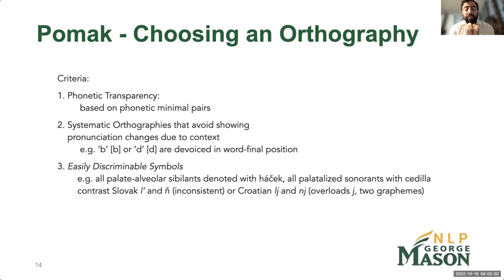So contrast this, for example, with Slovak, where the palatalized L and N sounds are denoted with two different things, right? In Slovak, you have L with a sign like an apostrophe, or the N with a hacek. So it's the same phenomenon, but denoted with two different symbols. Whereas in Croatian, they are denoted with the same symbol, LJ and NJ, but that requires two graphemes and it overloads J and so on. So we ended up just using the hacek. Again, this is just an example of the decisions that we had to make when making the alphabet.